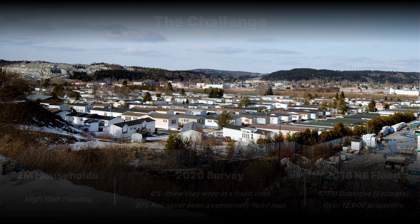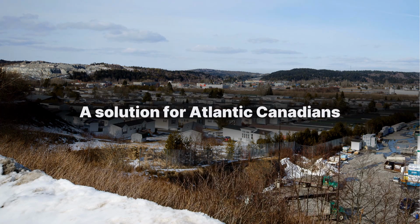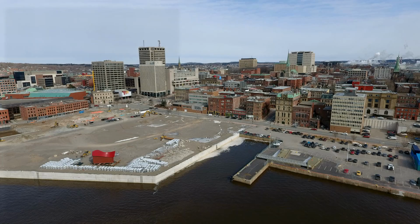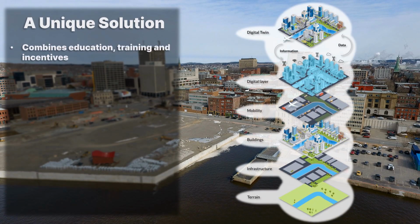The Kamino team has come up with a solution for Atlantic Canadians to reverse that trend and to make the Atlantic region an international leader and exporter of green stormwater infrastructure solutions. Our unique solution combines education, training, and incentives to increase access to green assets to mitigate the impact of peak rainwater runoff on stormwater systems.